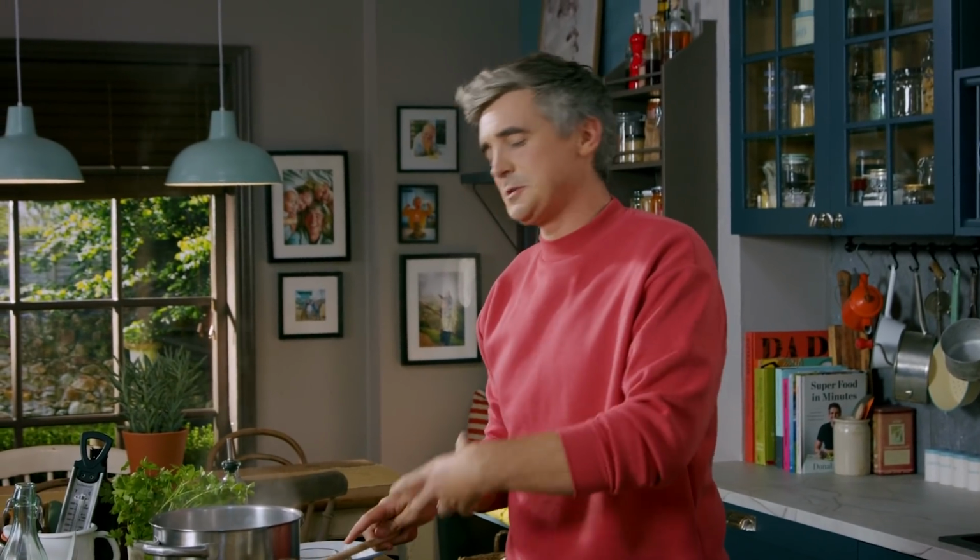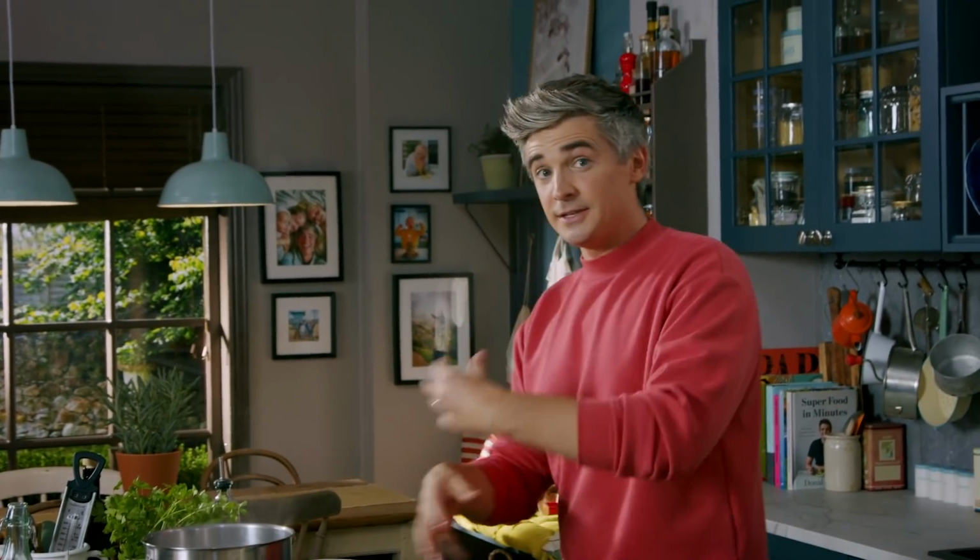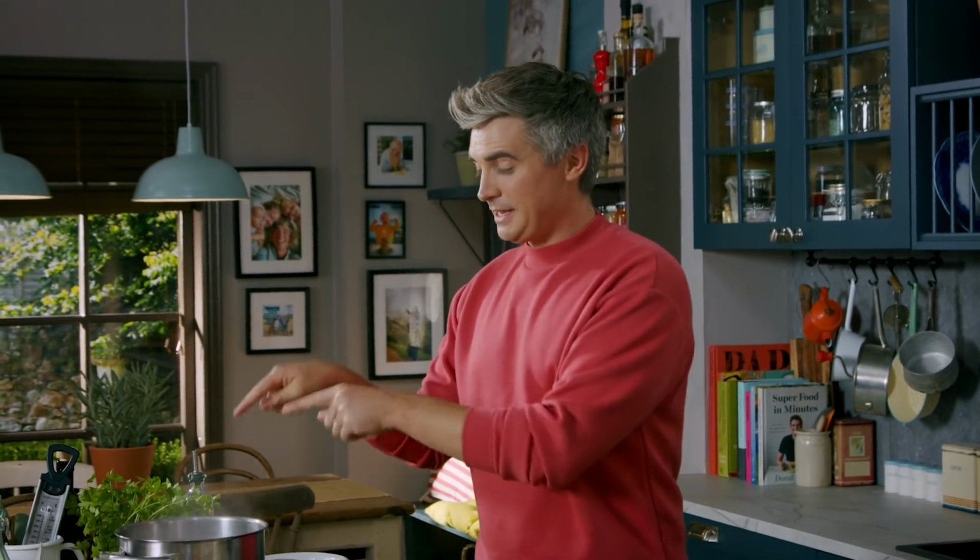Just look at that creamy, unctuous, gorgeous, mushroomy, garlicky sauce. This is where it needs to be now. And literally, once it's got to this point and it's starting to thicken up and cook out a little bit, it's time to get our cooked pasta straight in, tossed through, and I'm just gonna serve it up with some Parmesan and we're good to go.